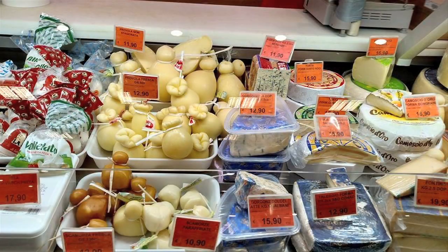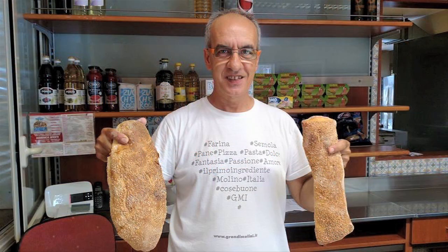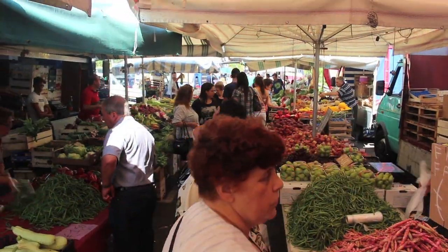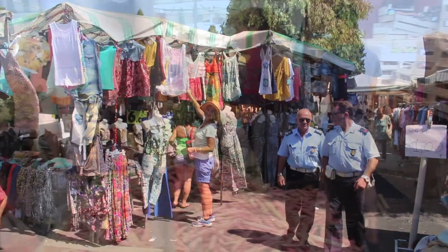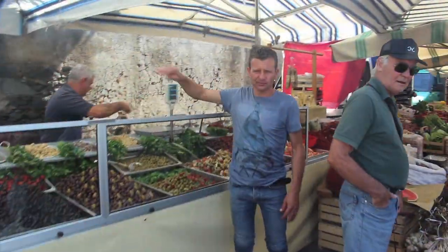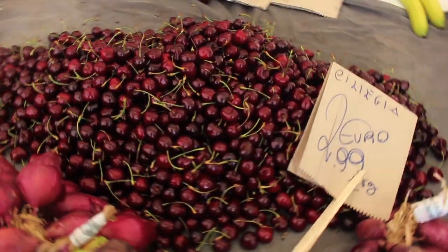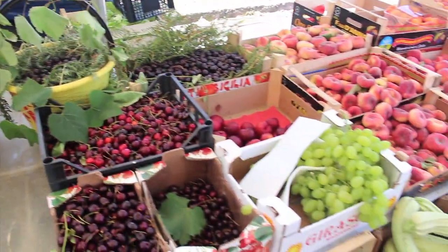Let me just start by saying that there are large supermarkets in Sicily where you can buy just about everything for the house. But we prefer to support the local merchants. Most towns or villages have large open markets on the same day every week. This is one of the smaller ones, but every Monday it attracts thousands of shoppers.